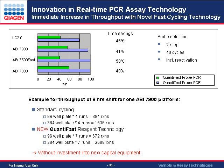And the nice feature of this new technology is that it's not only applicable to so-called fast real-time PCR cyclers, but that it can be used as well for standard real-time PCR instruments, which are not specifically adapted for fast cycling, and you can still increase your throughput by a factor of roughly 2.